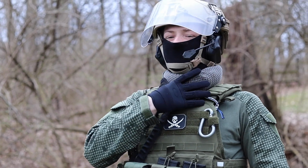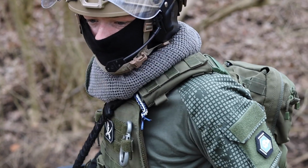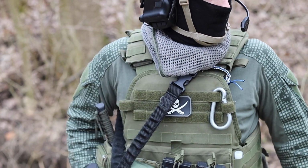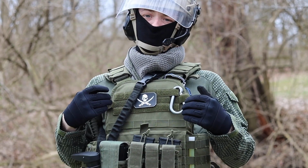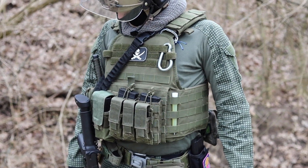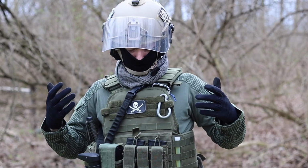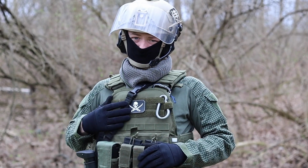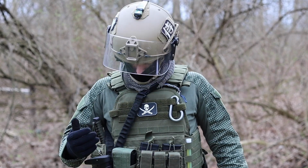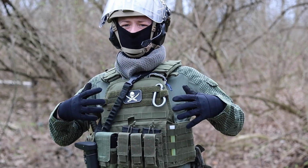Around my neck is a Condor sniper veil, which is great for catching BBs and keeping the sun off my neck. My vest is a Condor MOPC in olive drab. Unlike a JPC style vest, it's heavy and it's hot, but it's a good vest with lots of options for customization. Of course, I still have my fake front plate and side plate to keep all my gear rigid.